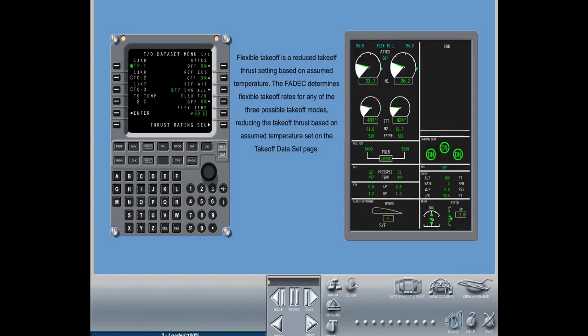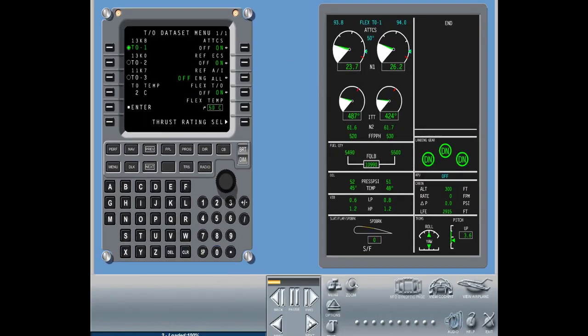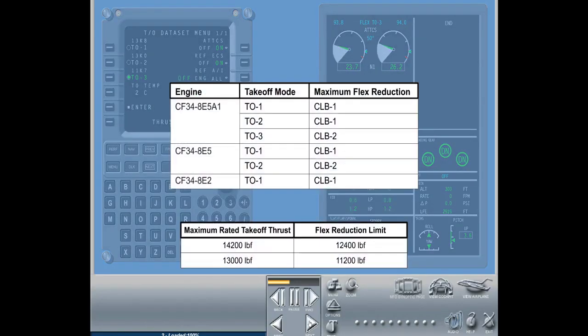Flexible takeoff is a reduced takeoff thrust setting based on assumed temperature. The FATEC determines flexible takeoff rates for any of the three possible takeoff modes, reducing the takeoff thrust based on assumed temperatures set on the takeoff data set page. The indication Flex Takeoff 1, Flex Takeoff 2, or Flex Takeoff 3 will be displayed on the ICUS for the respective flexible takeoff thrust.